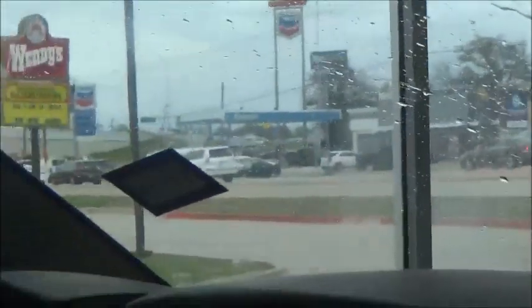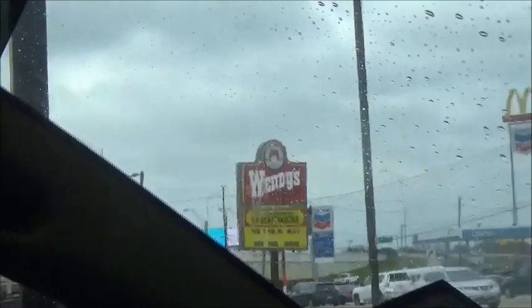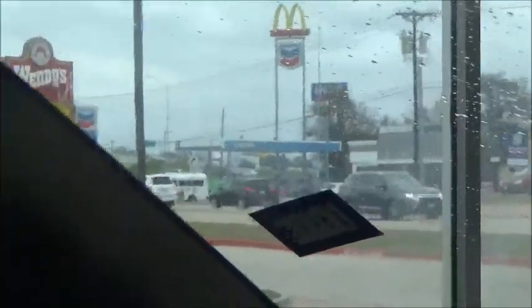Chevron, right over there, out of that window. Do they have a car wash? No, they don't have a car wash. Okay. Here's Wendy's. I'll show you the gas station in a little bit.